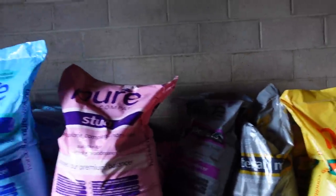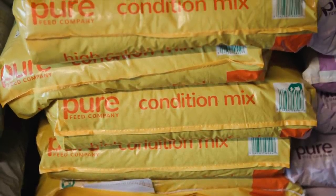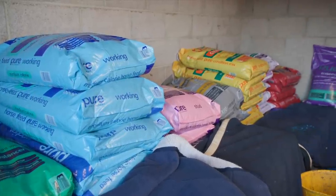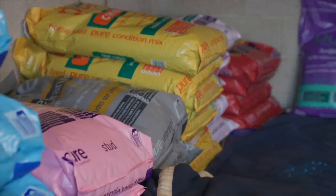So many pretty colors. One of the things about Pure that they do, you'll notice the bags are all super different colours. Part of the reason for that is that A, they like to be bright and fun, but B, if you have someone looking after your horses, or a non-horsey person's got to go and sling them some feed, you can literally say, right, give them a scoop of the blue feed. And it's really easy to do, can't go too wrong. And it's complete feed, so literally can't mess it up.